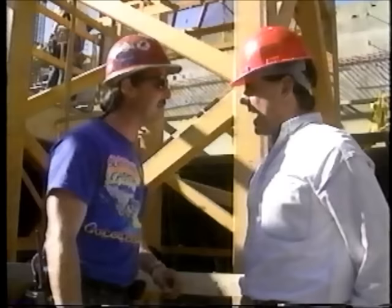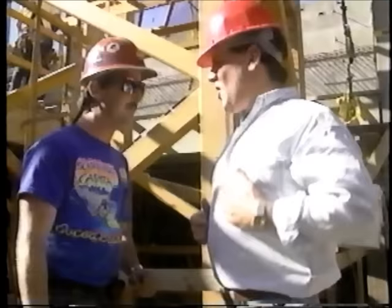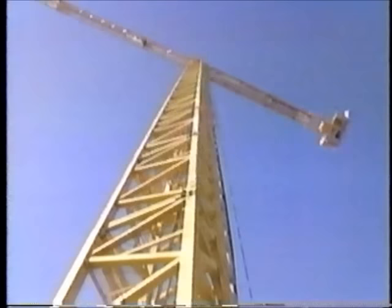All the way to the top? All the way. What's the matter, Dave? You afraid of heights? No, I'm not afraid of heights. Well, then let's go up, Dave. I don't think I'm afraid of heights. I think I can do it. How high was that?